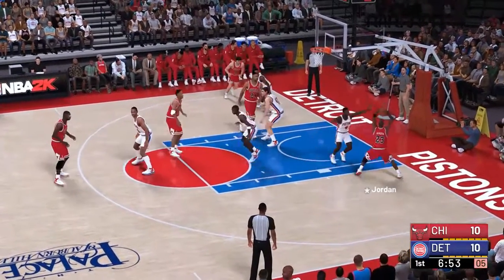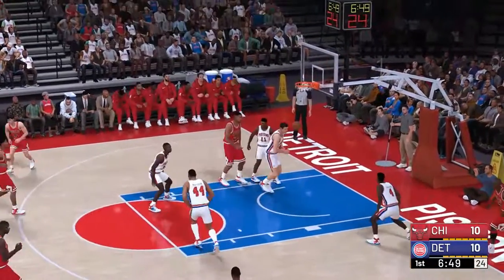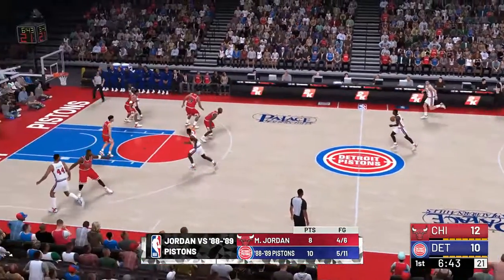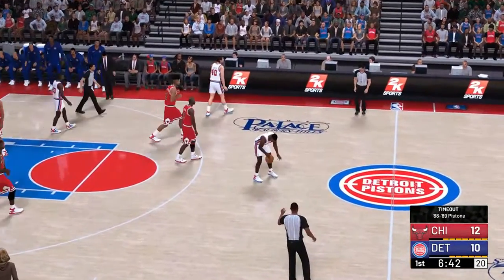Jordan inside, covered by Dumars. Just 5 to shoot. Fader on the way. The fadeaway jumper, nailed by Michael Jordan. And off to a strong start offensively. He's got a nice touch. And now the first timeout called here for Detroit.